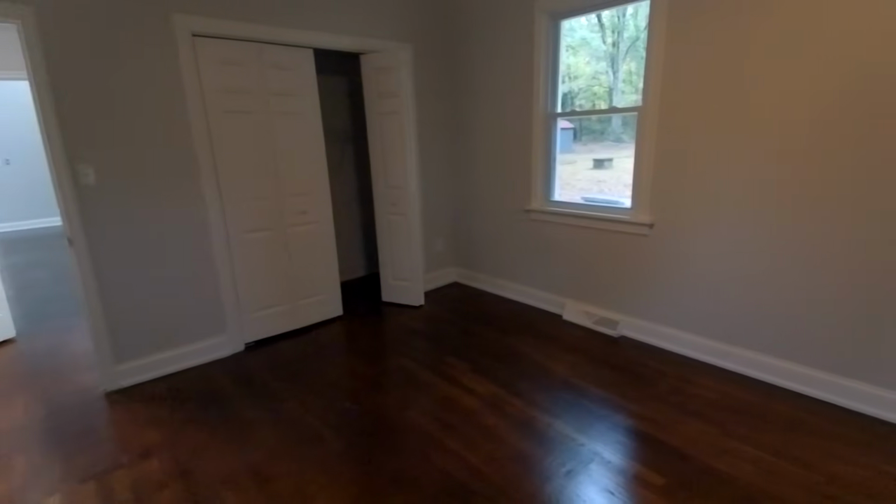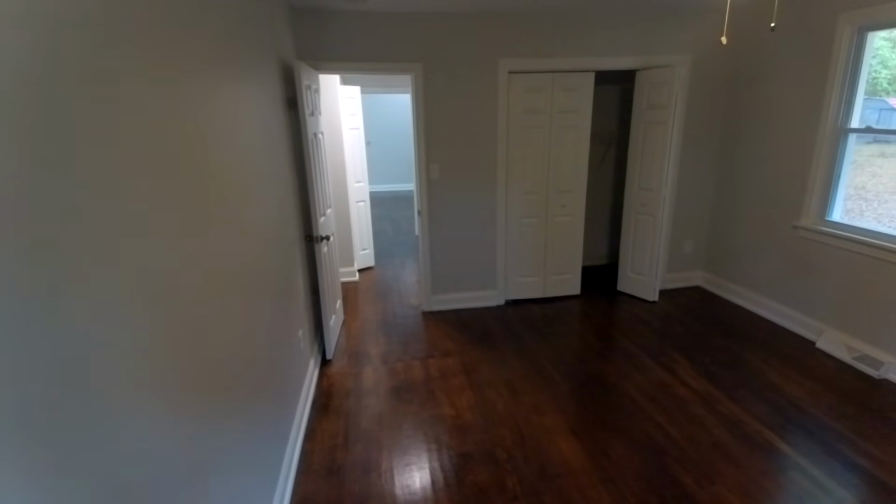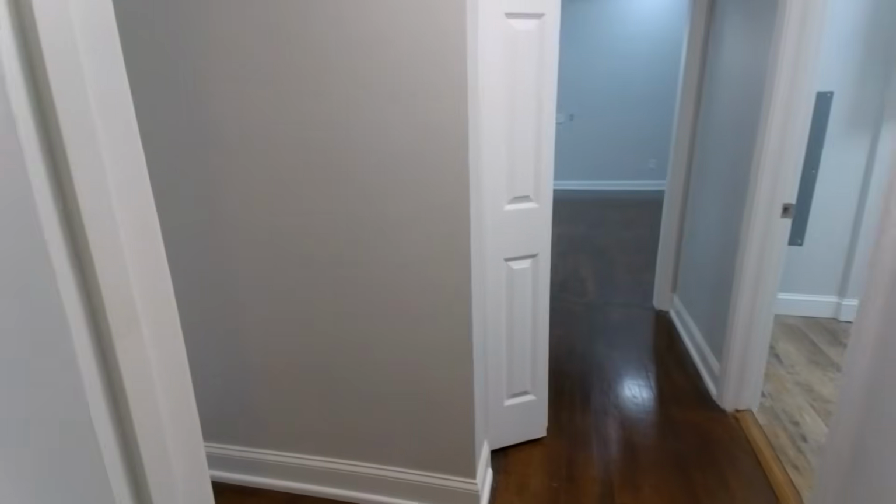You could get a large adult-sized bed in here with no problem. A closet there in the middle of the frame. And we also have a ceiling fan in here as well. Notice all of the rooms on this side of the house, including the family room, are wood floors.